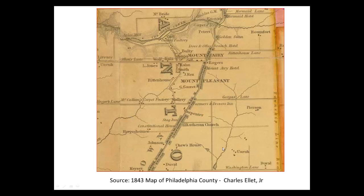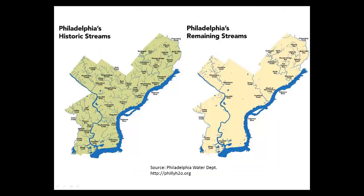What about this creek on the eastern side? Well, this is actually the historic route of the Wingohocking Creek, and you can see it was visible in East Mt Airy, and here leaving East Mt Airy at Washington Lane. So the question is, what happened to the Wingohocking Creek?